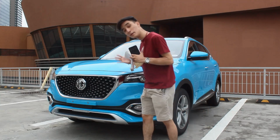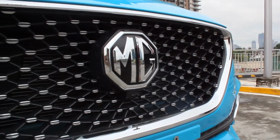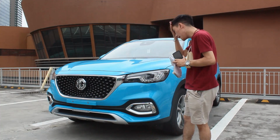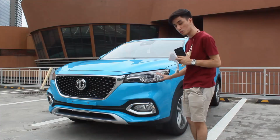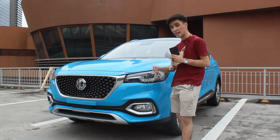So typical MG design here, you have the Stardust grill and the large MG badge here. There's a lot of chrome here and there, however, I forgive it. And also, I love the LED sequential lights here, and they're all LED for this Trophy variant. There are two variants, by the way, for this MG HS: an Alpha variant and this Trophy variant.